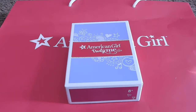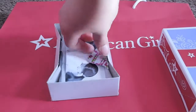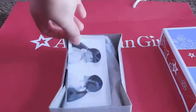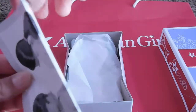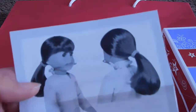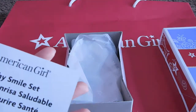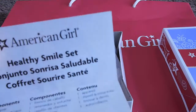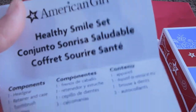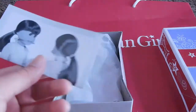The next thing I got was this healthy smile set. I've also been wanting this set for a long time, so I'm glad I got it. First, on the cover, it just shows you the headpiece and how to put it on, the mouth thingy. And it comes with one headgear, one retainer and case, one toothbrush, and three stickers. It's cute.